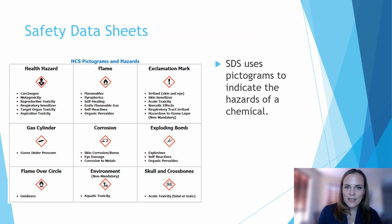So the safety data sheets use pictograms, these nice little pictures, to indicate the hazards of a chemical. And that's what I was talking about when I said that those pictures are the same across, regardless which country you are in.